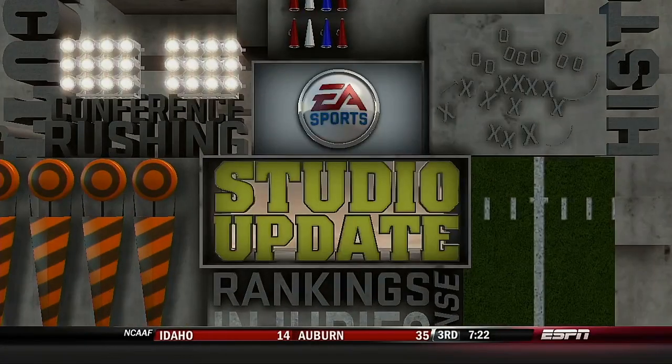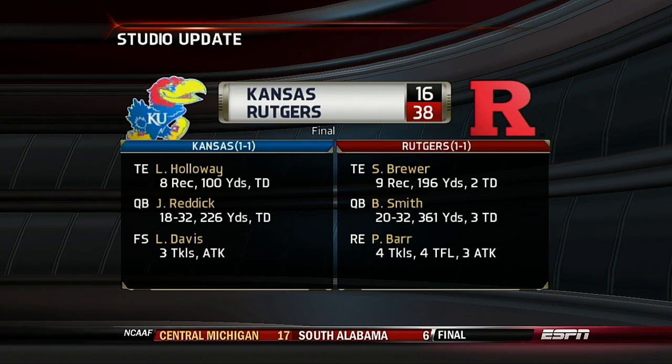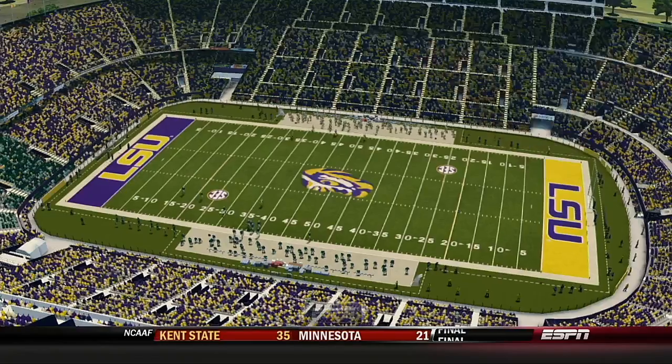A quick update now. Here's Reese. Let's take a little peek at what's going on in Piscataway. And for Rutgers, they've won two straight. And for Brewer, he grabbed a couple of scoring tosses. Rutgers gets the W, 38-16. All right, thanks a lot, Reese.